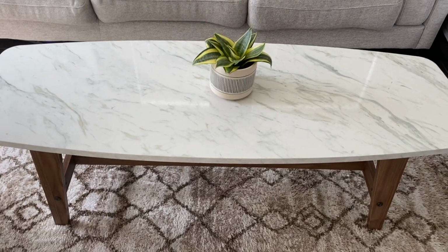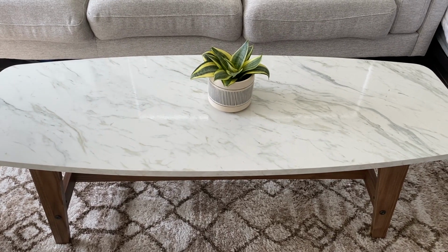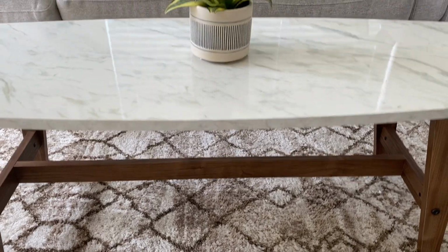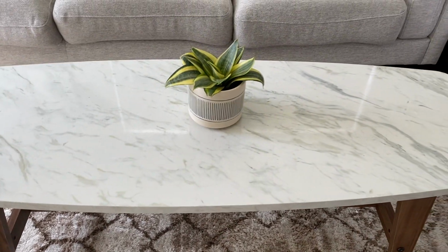This coffee table I purchased off of Amazon for $90. It was a great deal, super easy to put together.